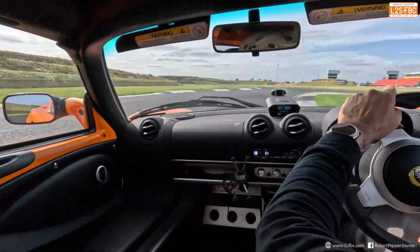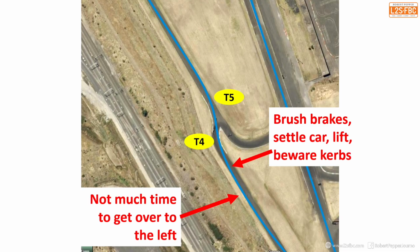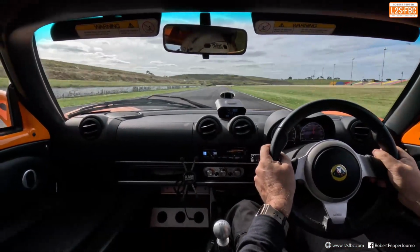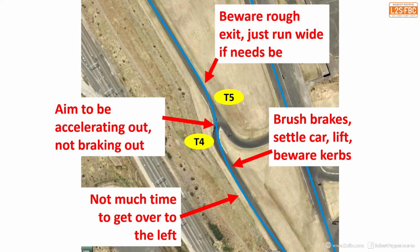lift. I would generally beware of the curbs in a road car. You might do yourself more harm than good going over them, but see how you go. And the Google Maps images does need a little bit of updating for modern day. Now, you want to be aiming to accelerate out of turn 5, or really the exit of turn 4, entry of turn 5, as opposed to braking all the way through to get yourself a nice good run down the straight. Now, beware of the rough exit.